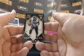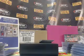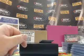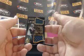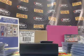For the Giants, Eli Manning. 71 out of 99, rookie, Texans, Alfred Blue. 37 out of 99, rookie, dual jersey, golden receivers, Eagles, Jordan Matthews.